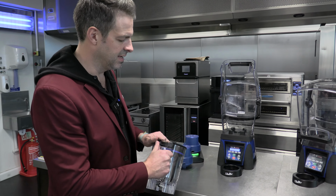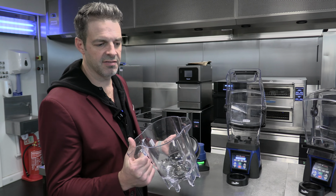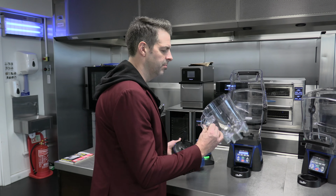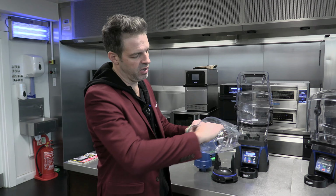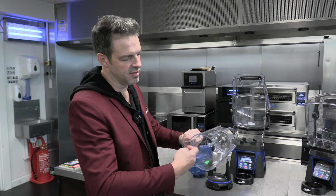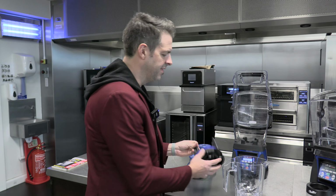And then this is the Ellipse jar. So the jar, it's a BPA-free jar, about 1 liter capacity, stackable, very easily cleanable, and this creates less waste as well because the jar has no impedance inside, so you're able to scrape the jar clean each and every time. And then the dasher system.